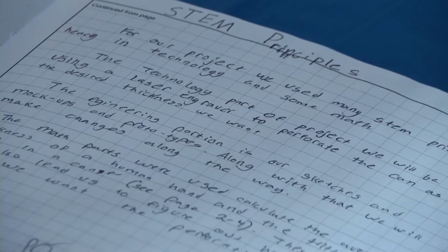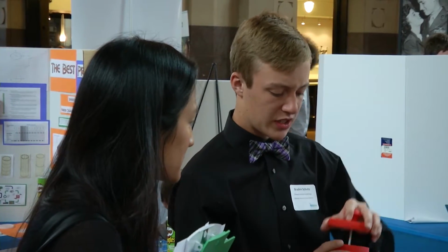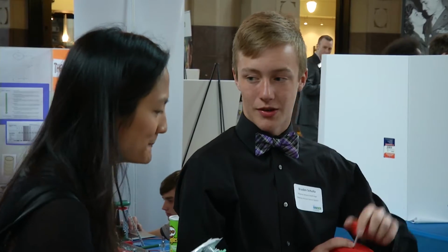I think it's great. It helped me decide where I wanted to go to school and what I wanted to do. This helped me figure out that engineering is something I want to do and get more knowledge on how to go about doing that.